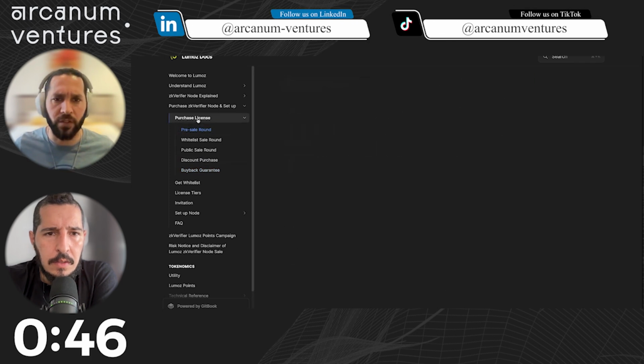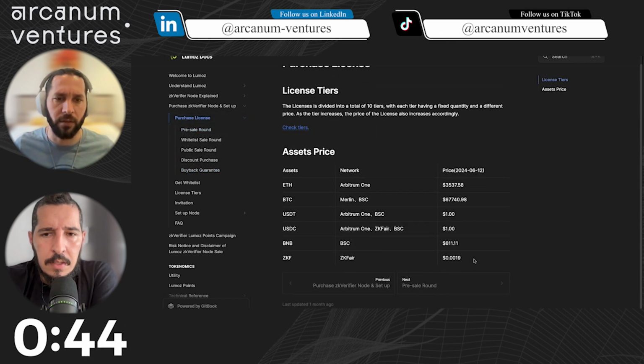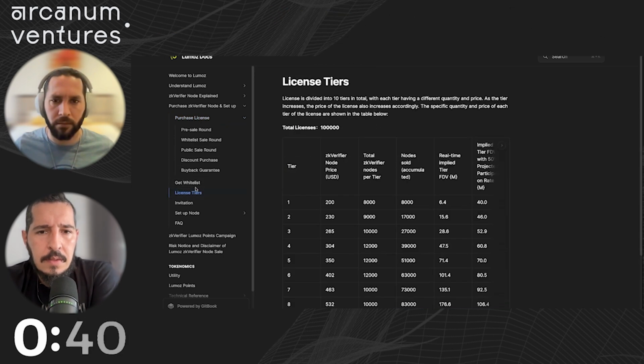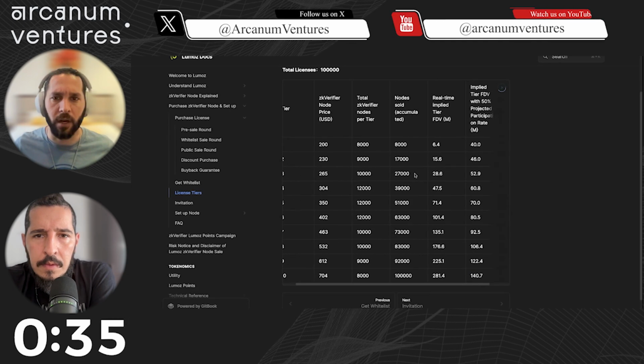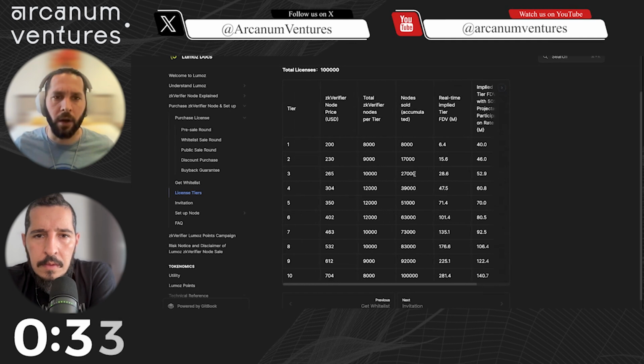Oh, was this just the price of these assets though? Okay. So Ethereum, they pegged Bitcoin, the asset price. Ah, there you go. Here's the number of different nodes. And so yeah, oh, here's the prices.